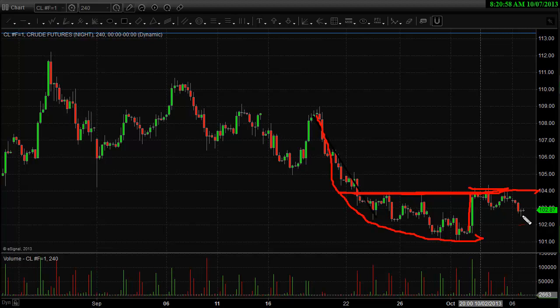Overall, it could be trying to form a little bit of a base, but what we're looking for is we really do need a strong break below the 100 level. Here is going to act as a key support zone, but we do need a sharp break below it and some type of bearish pattern.